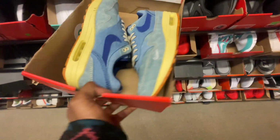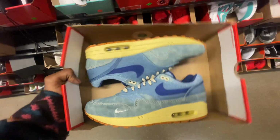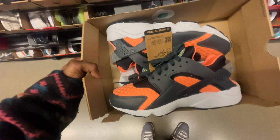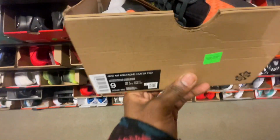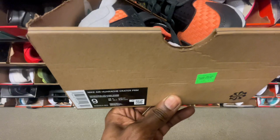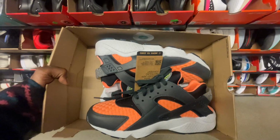This one was going for $129 with an additional 30% off. We also still found some more Air Huaraches sitting around in a different colorway that we didn't see before. I'm not sure why, but this was a size 9 and they only wanted $70 for those. That was pretty much a good steal right here on these Huaraches as well.